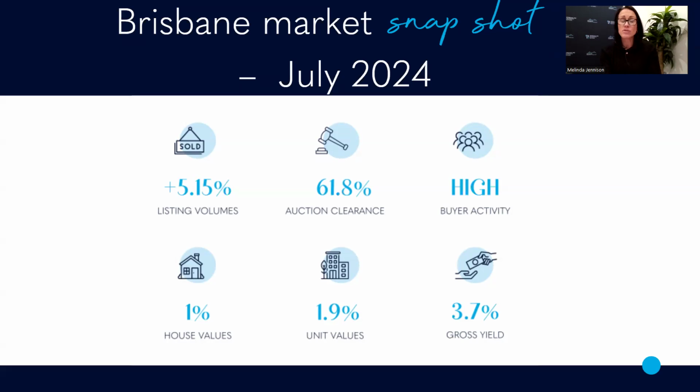Listing volumes across the month were up 5.15% here in Brisbane. The auction clearance rate was 61.8% throughout the 4 weeks of July. Buyer activity is still fairly high, especially for the more affordable segment of the market and those properties transacting around the median value for Brisbane. House values were up 1% across the month. However, the unit and townhouse market had strong performance with 1.9% growth across the same period of time. Gross yield for all dwellings is sitting at 3.7% here in Brisbane.